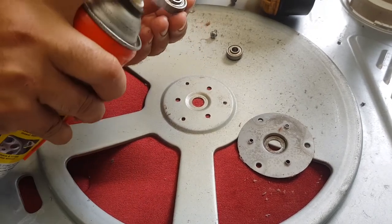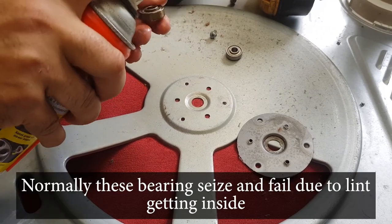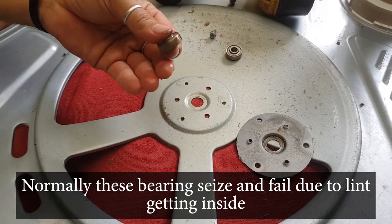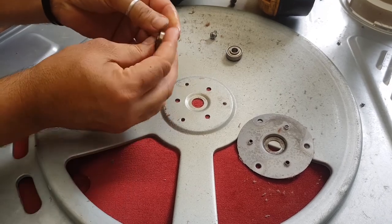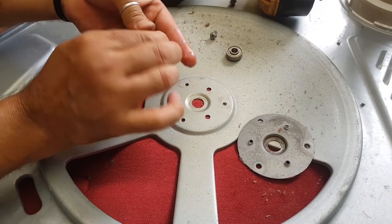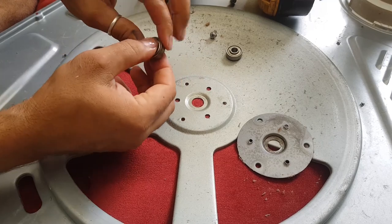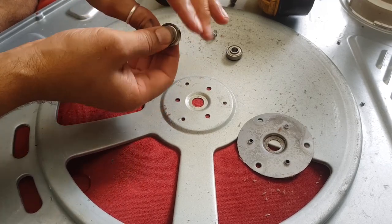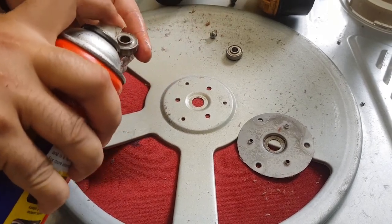Let's just give it a bit of a spray with some WD-40. I bring these back all the time. I might have to leave this to soak for a little bit. It's starting to free up a little bit now. But yeah, like I said, I'm not going to use this in the machine. I'll put a new one in. But it's always fun to try and bring them back.